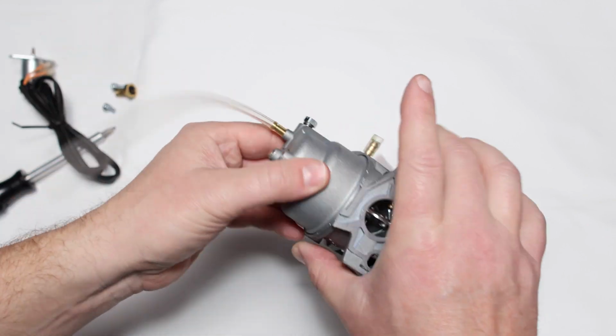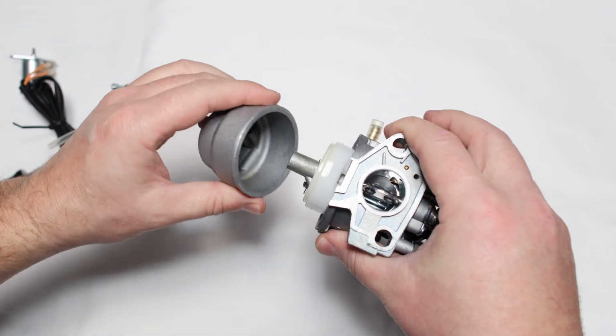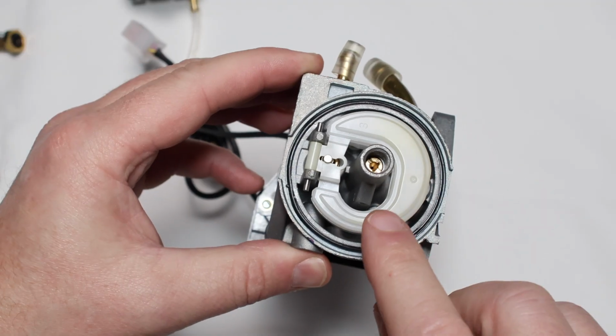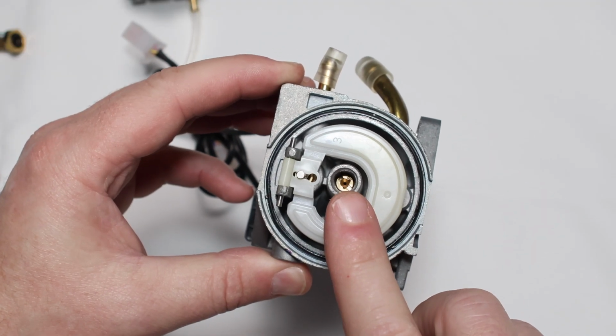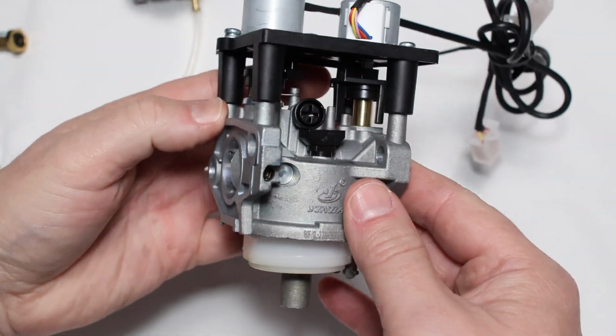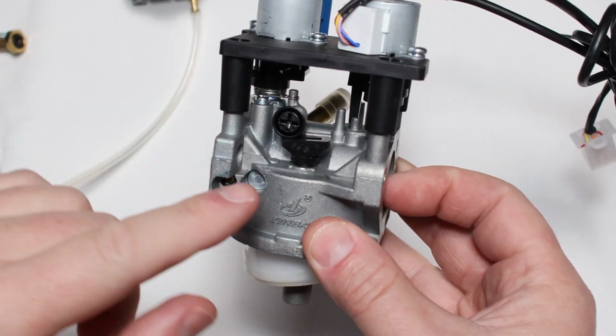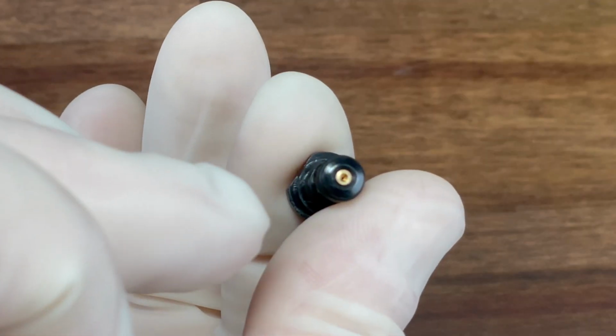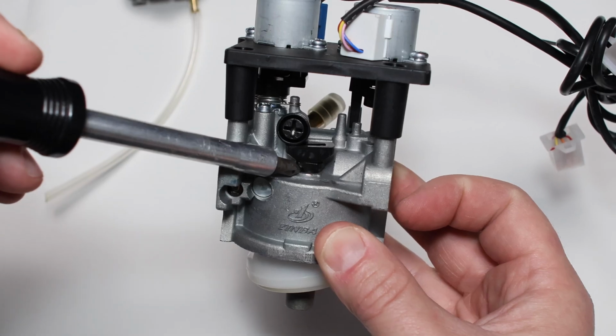As we take off the carburetor float bowl, this is where it'll expose your circuits. At the very bottom of this, if you happen to get old corroded gasoline or dirty fuel, this main jet can get plugged up, causing running issues. And one of the biggest problems is a small jet or a pilot jet, which is right here. This is a very small hole which can cause starting issues, idling issues, and more.